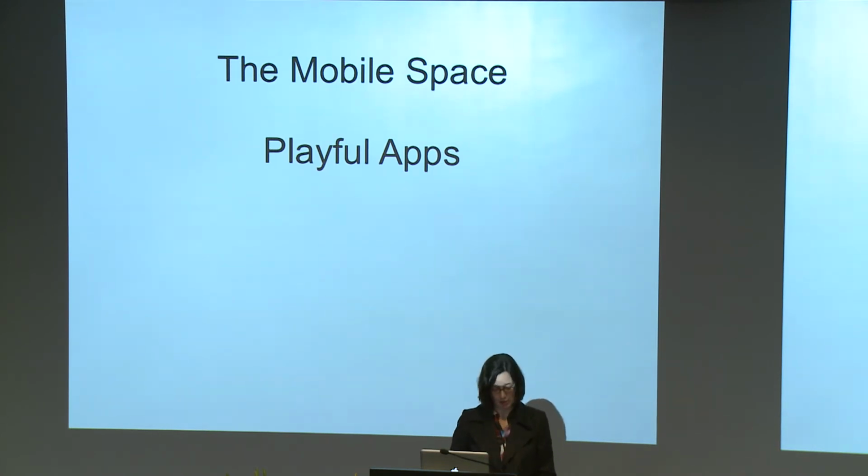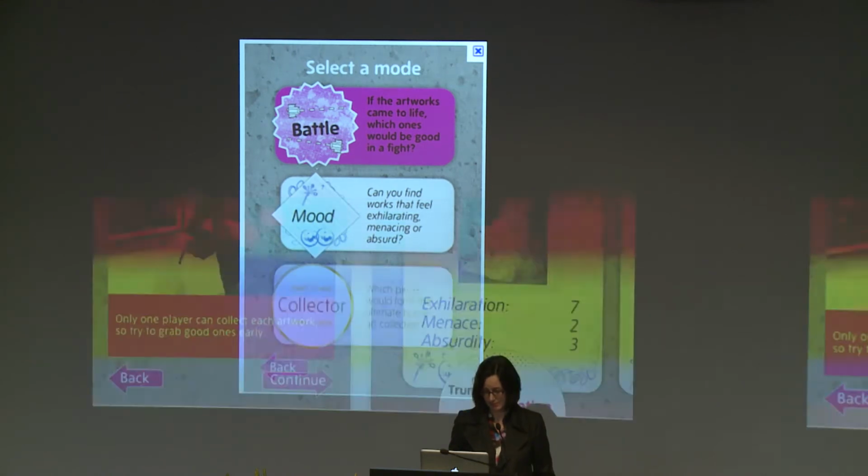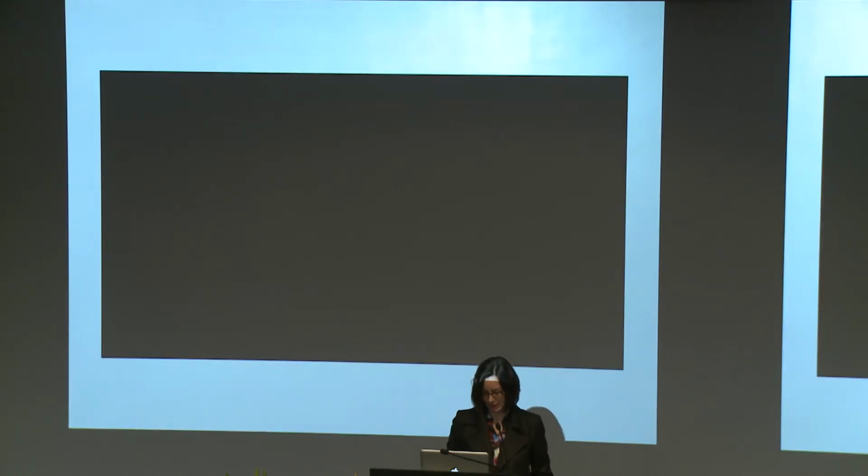And once you've made a selection, you either play against your friends, so it can be a social game, or against a computer to see who did the best if you're on your own. This is the battle mode. Mood mode, collector mode options, some players. So Rodin's The Kiss was doing quite well on exhilaration, but frankly wasn't very menacing and only faintly absurd. We pre-scored everything, so you were kind of second-guessing what our curatorial teams had awarded to each artwork in the collection. Here's a very short clip to demonstrate.